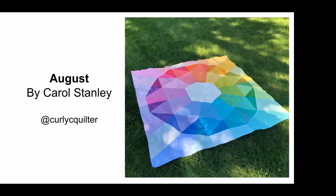So I'm a huge fan of her fabric. I am doing another workshop with her, and yeah, check her out. She's got some great stuff.